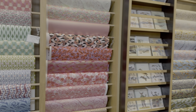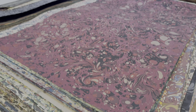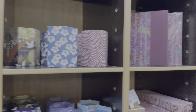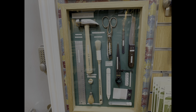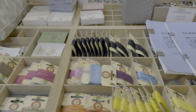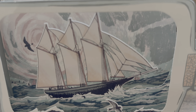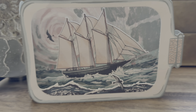They, of course, had all kinds of paper to make journals and for bookbinding, decorative papers from which they made little desk items like boxes, all made in England. And they have all the tools for bookbinding. I ended up getting a bone folder. They have the material to make the spine of the book, and even different kinds of thread for bookbinding. And of course they have stationery like this cool 3D kind of ship-in-a-bottle card.